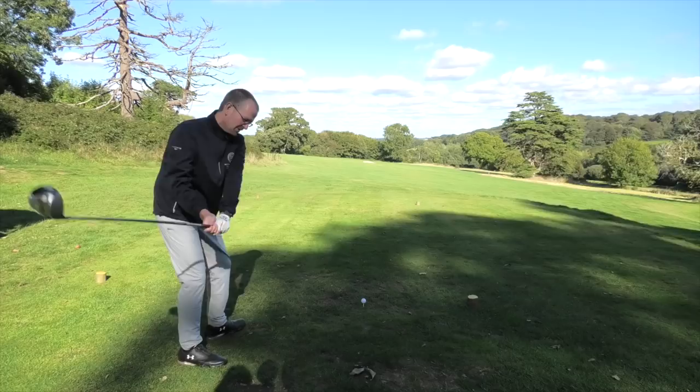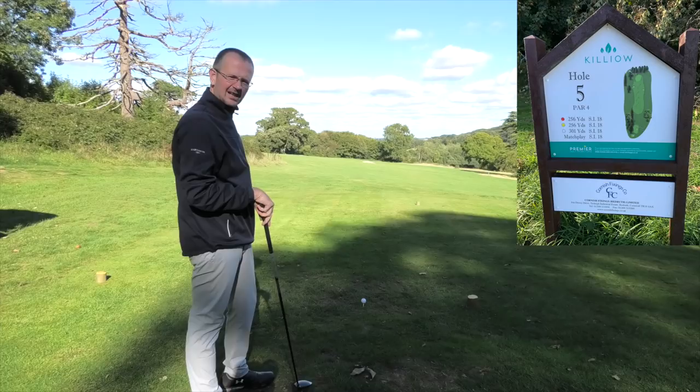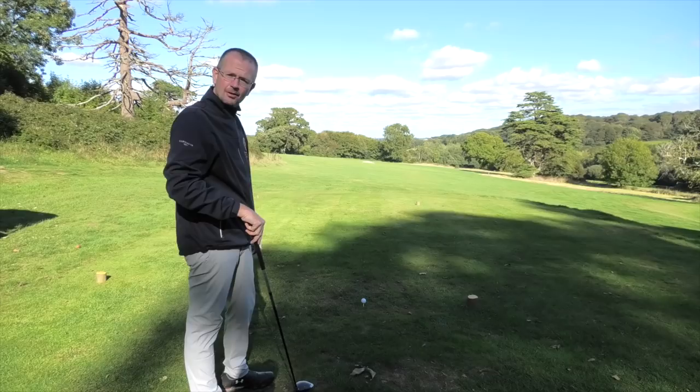Fifth hole. It's a drivable par four if we get it going long enough. Certainly I'd be thinking, yes, I should be able to knock it on. But remember, today's about you. I'm just hopefully showing you the way. So let's have a go first and then you can have a go.